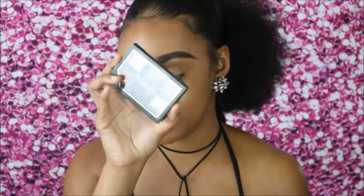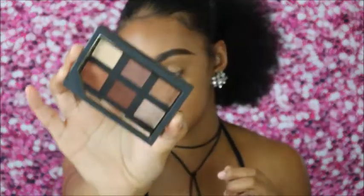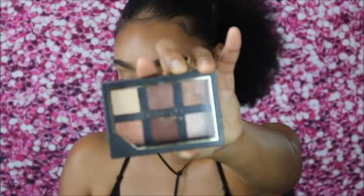Finally done with the brows, and this is what they're looking like right here. I think they look pretty decent. We're going to go ahead and hop on into the eyeshadow. For eyeshadow today, I'm going to be using the Believe Beauty Nearly Nude palette, and this is what it looks like right here. Man, I'm holding it with my right hand. That's just not right. I'm left-handed.